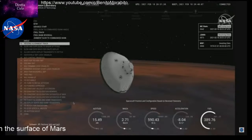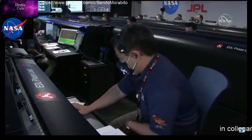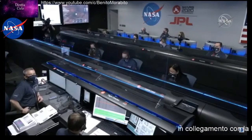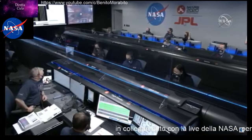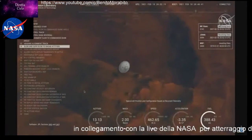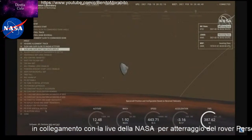Our current velocity is about 550 meters per second at an altitude of about 15 kilometers from the surface. MRO's reporting good telemetry lock. We are coming upon the straighten up. We are starting the straighten up and fly right maneuver, where the spacecraft will jettison the entry balance masses in preparation for parachute deploy and to roll over to give the radar a better look at the ground.